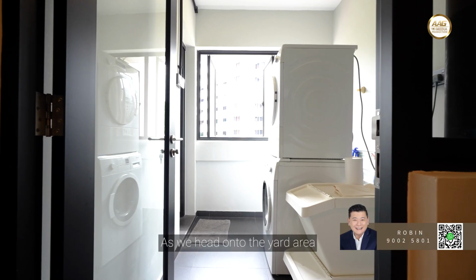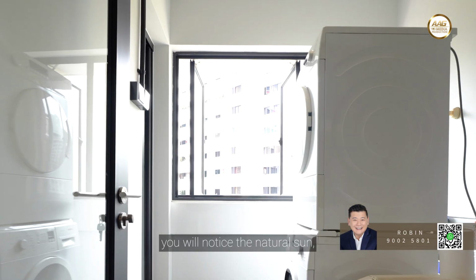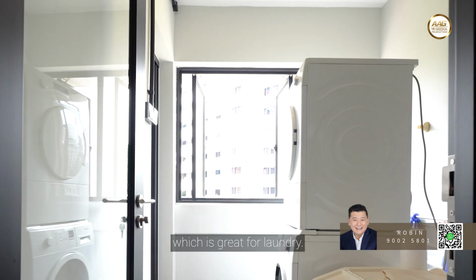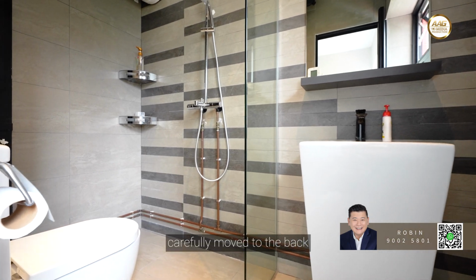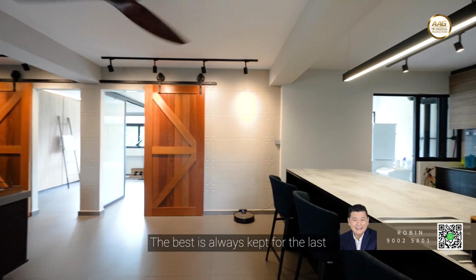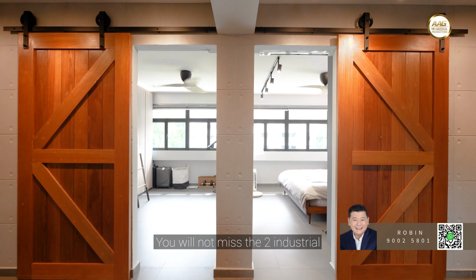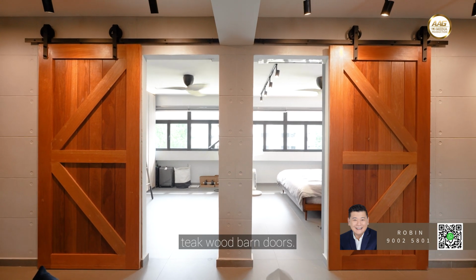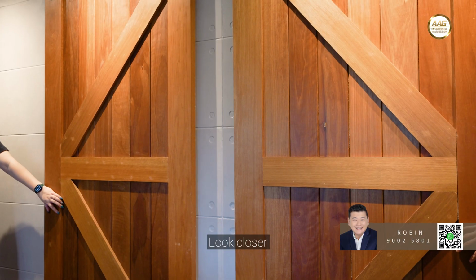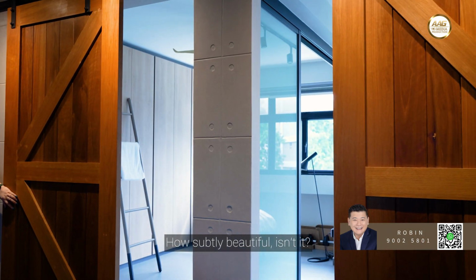As we head onto the yard area, housing the washer and dryer, you will notice the natural sun, which is great for laundry. The toilet door was carefully moved to the back for more privacy. The best is always kept for last. As we re-enter the living room, you will not miss the 2 industrial thick wood barn doors. Look closer behind and notice the feature wall. How subtly beautiful, isn't it?